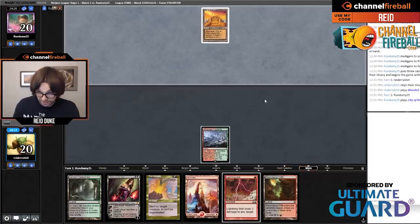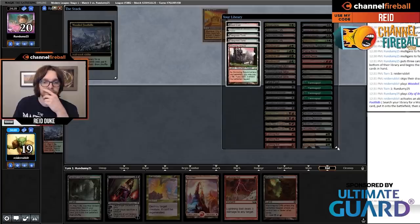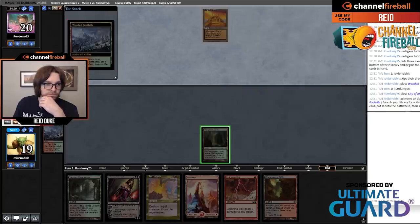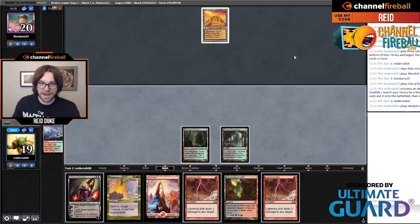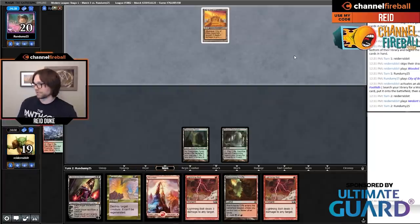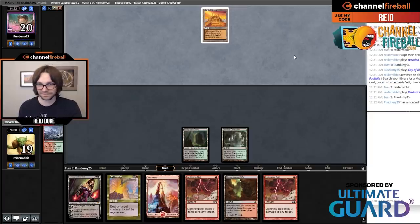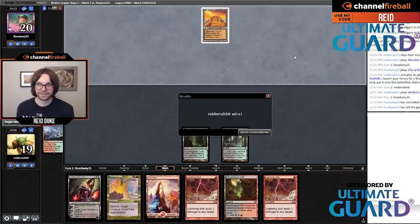City of Brass, that means, I think, Ad Nauseam. Sometimes Dredge. My hand's actually pretty bad against both of those decks, so despite my opponent mulling to 4, I would not count them out too quickly. All right, City of Brass, Multiversal, City of Brass, concede. I guess I'll bring in some graveyard hate.